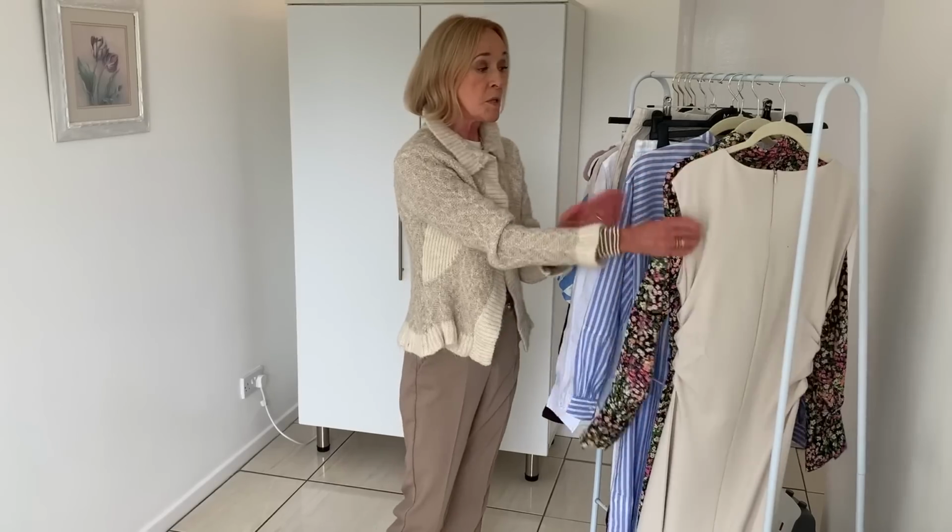Some of the dresses will be standouts just on themselves. And that's the beauty, as I said to you, with a dress, because it can just be a one-piece wonder. You don't have to think about it. You just put it on and you are good to go. You get pulled together for any occasion. So I hope you found it really helpful.